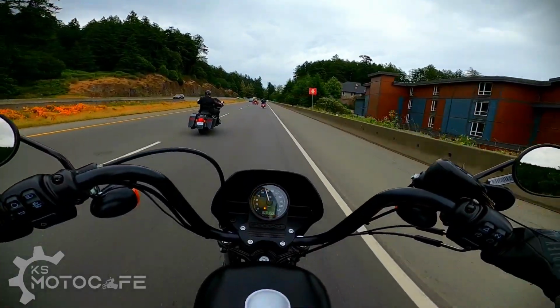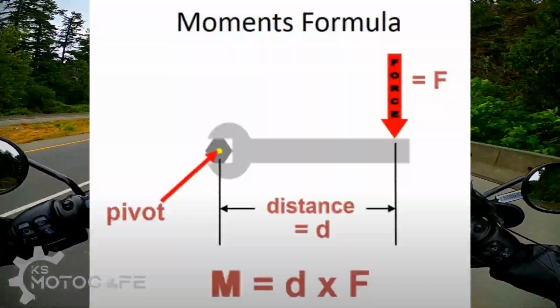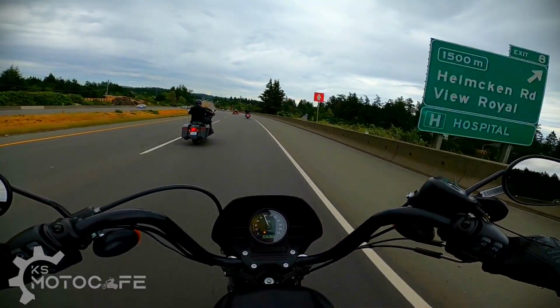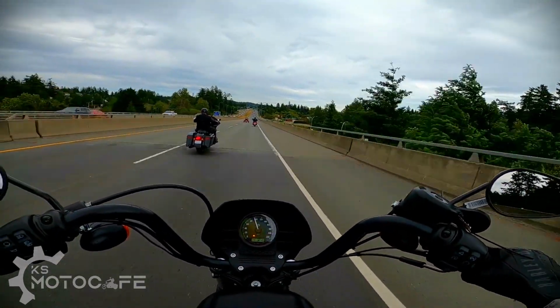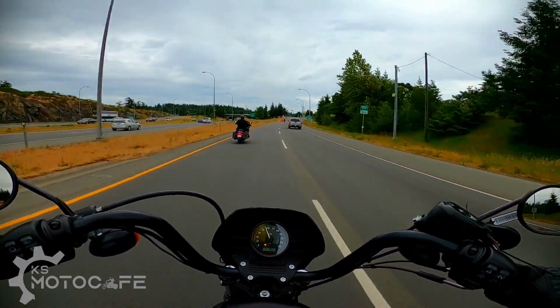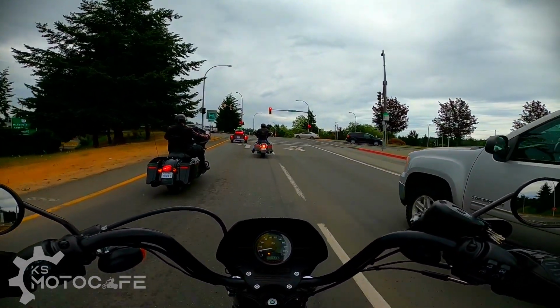I definitely feel more vibrations through the handlebars on this compared to the Iron 883, and I think it has to do with the long travel, because the longer the arm, the stronger the moment. But yeah, I think this is a good test for what kind of handlebar I would want for my Iron 883, and so far I like it. I feel more relaxed on this bike for sure. Now, because I have ridden the other Sportsters, I'm just kind of skipping the initial impressions of this particular motorcycle, just because I've done it before.